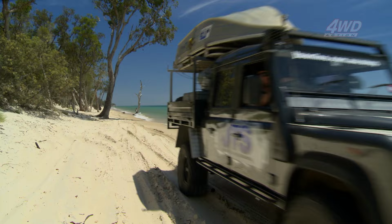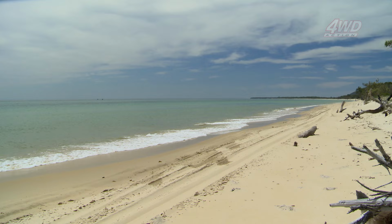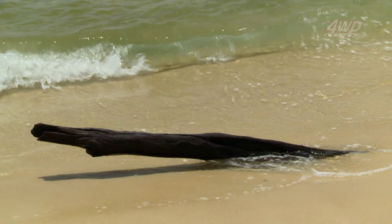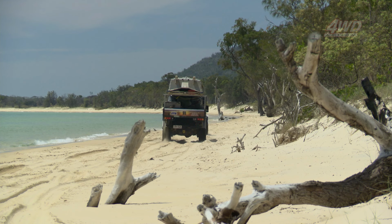Bit of driftwood on our ride up here too, mate. Just watch your tyres, buddy. It's a bit like how it was up the top of Fraser there when we had to go past all the old trees. I was just going to say that. It reminded me of that. Yeah, exactly. The shifting tides up here mean that these buried objects, one minute they're hidden and the next minute they're exposed. You've really got to keep your eye out for them. Hit these wrong and you could do all sorts of damage.